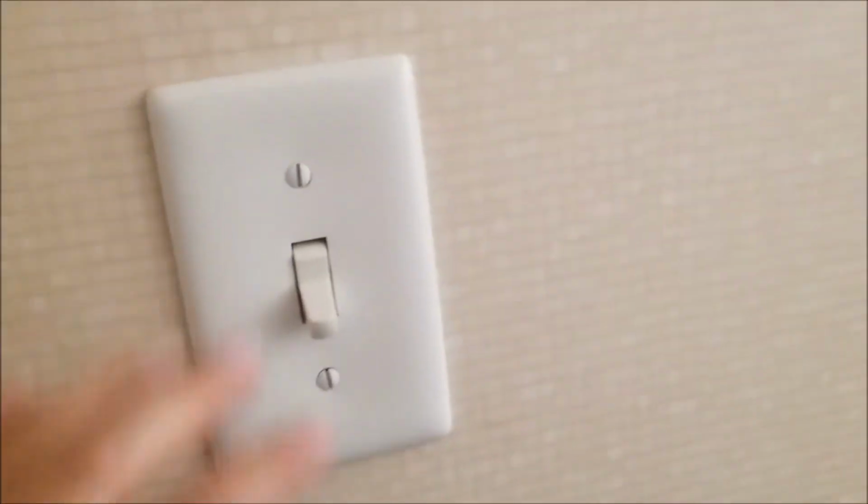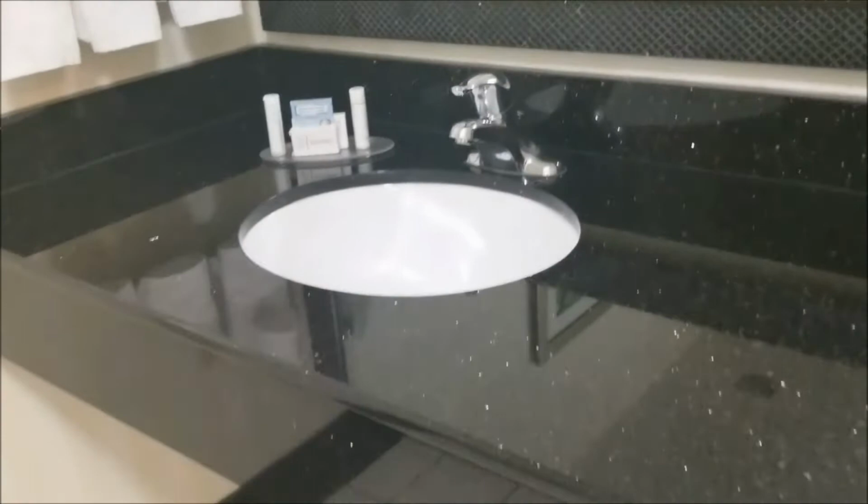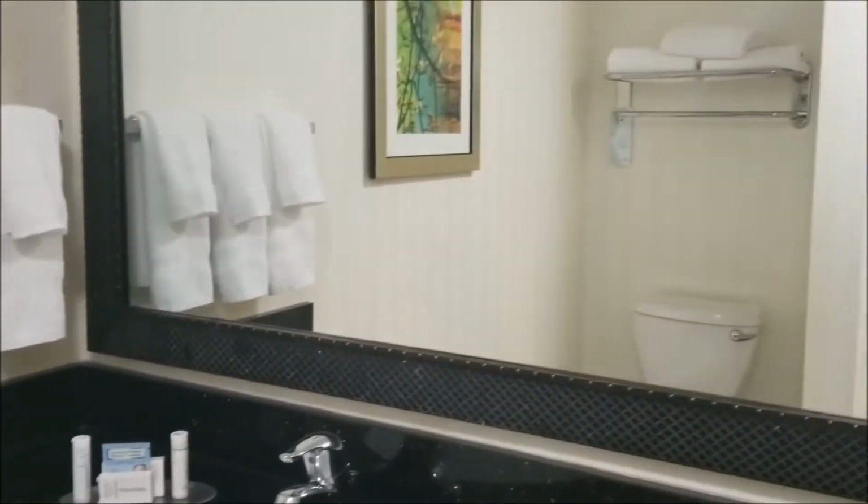Okay, so here's just a quick tour of our room. So you walk in, there's a switch on your left. When you walk in, on your left-hand side, there's the bathroom with a stand-up shower, glass doors, your toilet seat, the artwork. Here's the vanity with the mirror. Pretty simple.